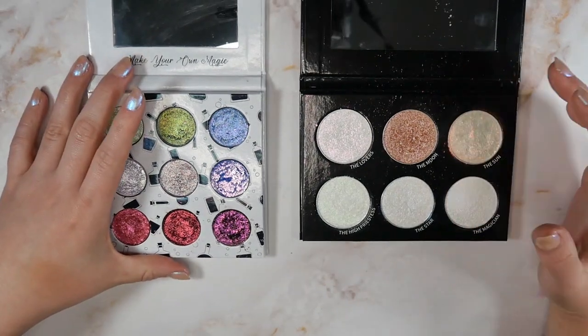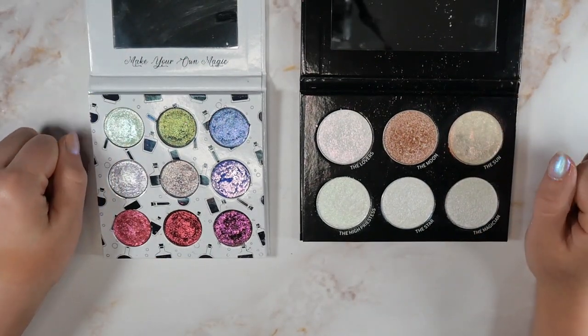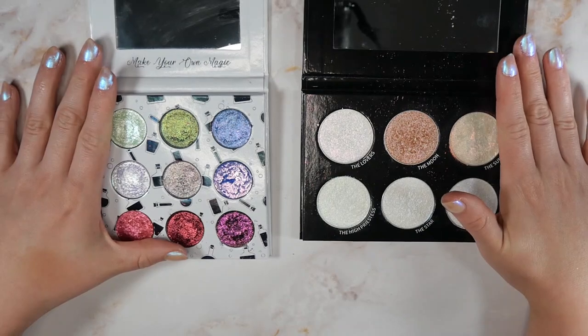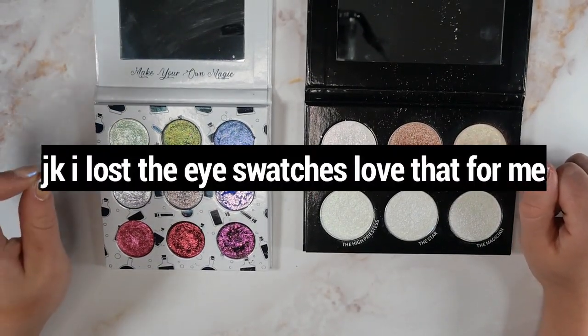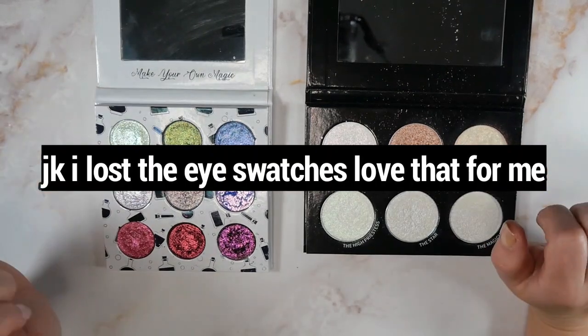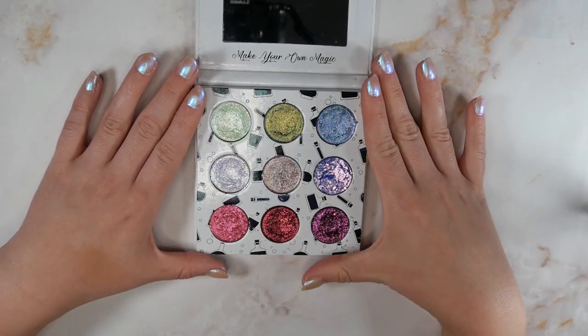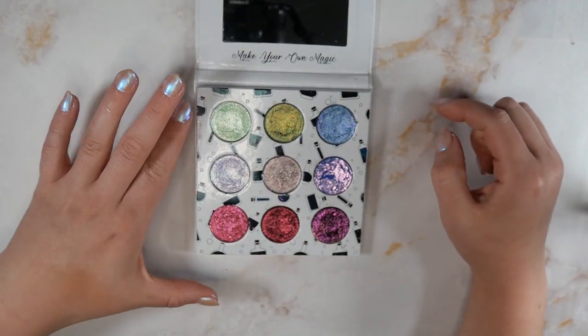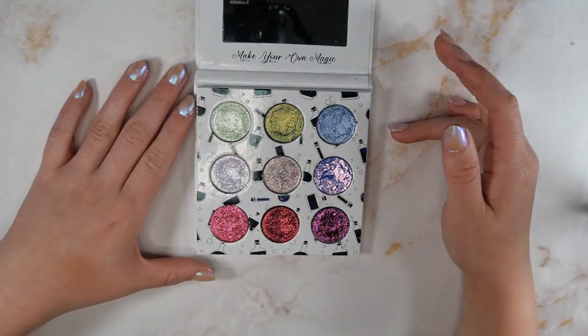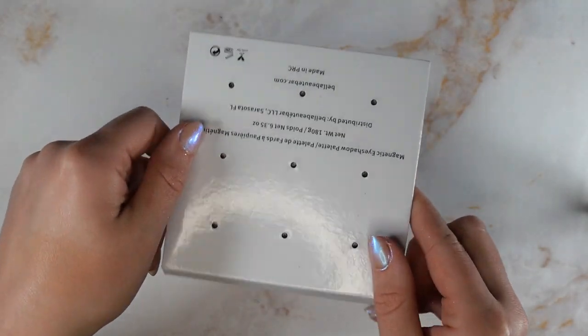I did actually film a dedicated video on these, and my SD card was corrupted, so I lost everything. Thankfully, my B-roll footage was on a separate SD card, and I still have the Google Doc with all my notes. Let's start with these single shadows. They sent me 9 shadows. They come in just a normal envelope. They don't come with this palette, but you can buy this palette separately. It has holes in the back so you can pop them out.